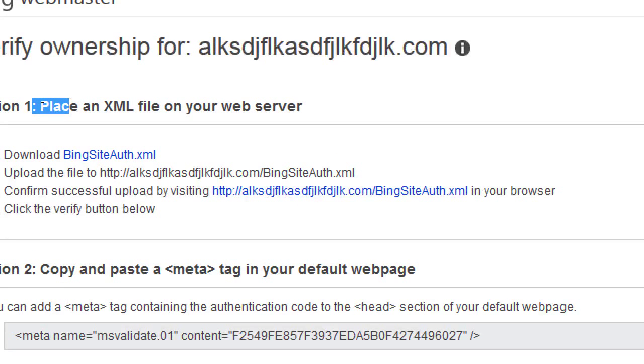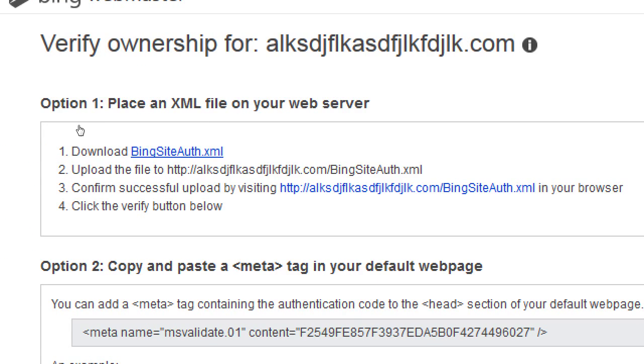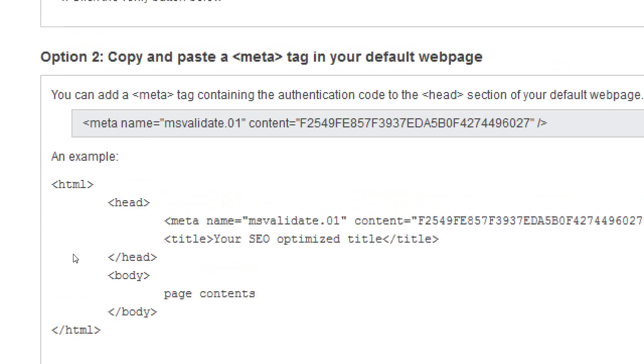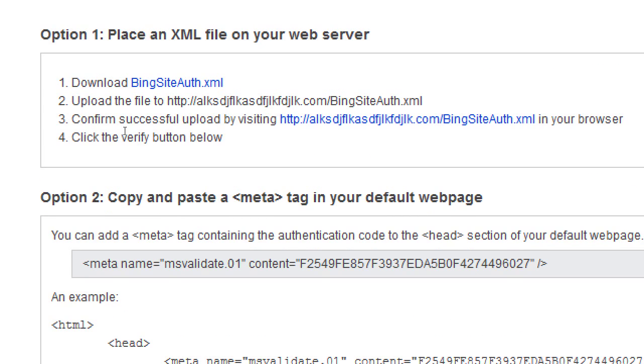Number one, remember, you choose one of these. Number one is that you download this file, which has your unique credentials. Then you upload it to your website server. Usually that's through your file manager or your FTP software, FileZilla, CyberDuck, whatever you use to connect to your site to upload files. You upload this file to your server. Bing will assume that on your website.com it can find that file. I come back to Bing and I click verify. It will search my site for that file, and if it finds it, I'm verified.